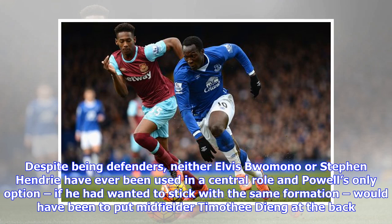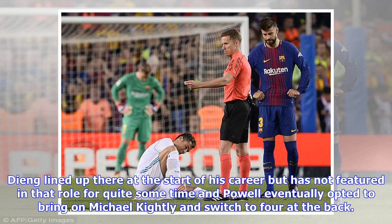Despite being defenders, neither Elvis Buomono or Stephen Hendry have ever been used in a central role, and Powell's only option, if he had wanted to stick with the same formation, would have been to put midfielder Timothy de Jong at the back. De Jong lined up there at the start of his career but has not featured in that role for quite some time, and Powell eventually opted to bring on Michael Keightley and switch to 4 at the back.